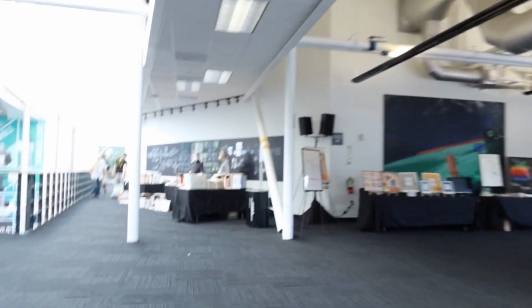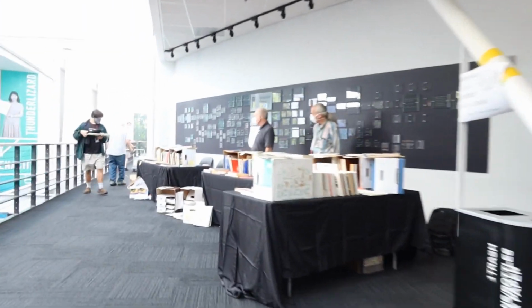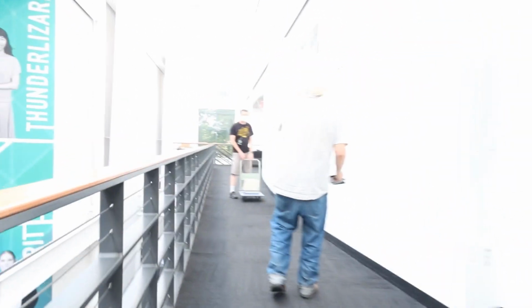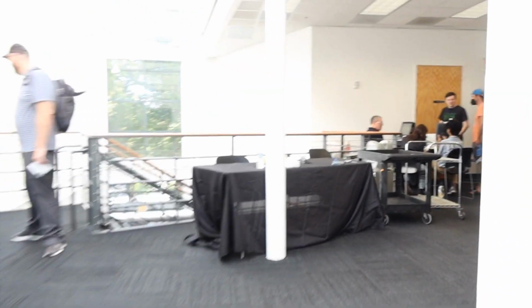The first bit here is one of the libraries, and I don't remember which library it was, had a bunch of technical books and magazines. So many magazines. I think maybe every issue of Byte for sale. And then coming up here towards the tail end is the main consignment room. I didn't really get any footage inside there, but I'll cover that a little bit later.